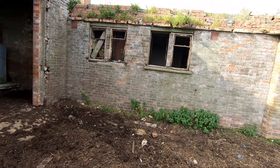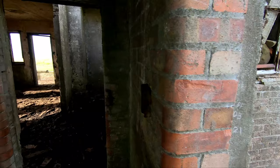Scared the shit out of me. This looks like it to be a toilet. Oh, it was a toilet area. And as you can see, it's smashed. I don't know why the vandals do that.